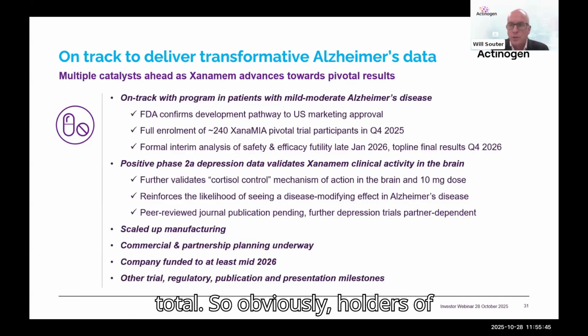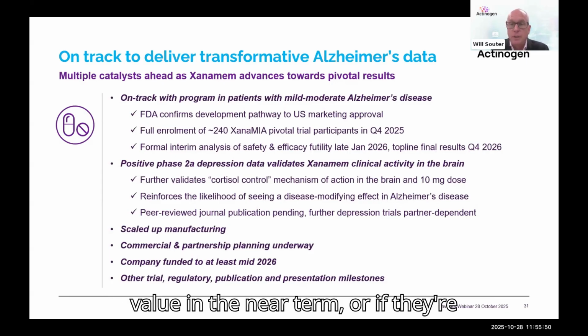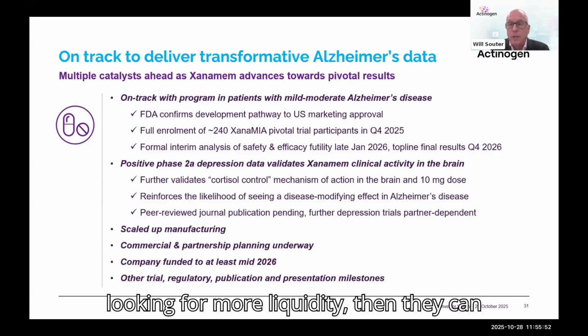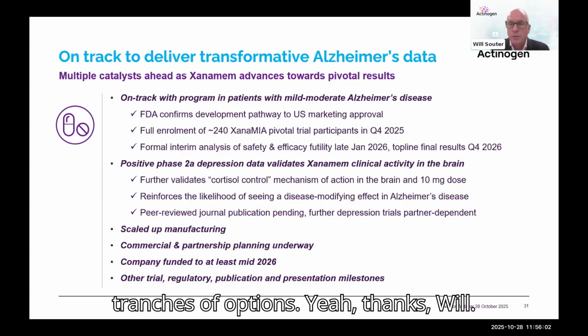So obviously holders of those have the opportunity to trade them on the market if they want to realize value in the near term, or if they're looking for more liquidity, then they can convert them and receive the shares. So there's a substantial amount of funding that's potentially available through exercise of all of the different tranches of options. Yeah, thanks, Will.